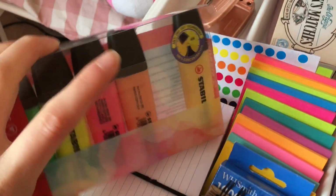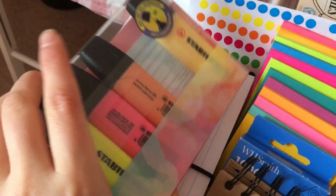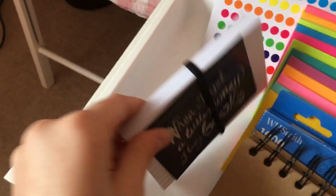So first of all, I've got my highlighters, which I just kept in the box. I don't know why, because it's not very spatially efficient, but hey. Got a load of big flashcards, a book voucher, and a load of little flashcards all wrapped up with a hair bobble, because I'm that extra.